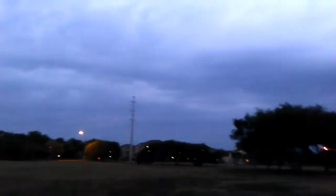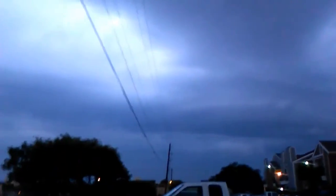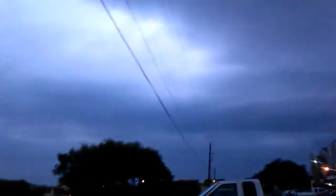So yeah, please, if anyone's in this, stay safe. It's really bad. Hopefully it'll miss me, and I'll be okay if it does, but that's how it is over here. Yeah, I can see the lightning in the distance.